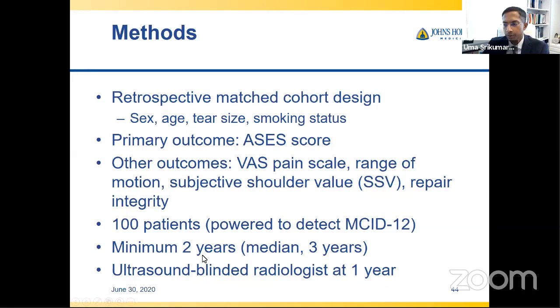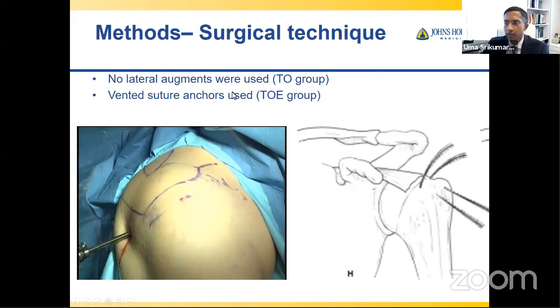And again, minimum 2 years with a median of actually 3 years follow-up, so extended time. So the surgical technique, again, was as previously mentioned, simple transosseous tunnels were used, no lateral augments, with typically 3 sutures or tape suture combinations in each tunnel, compared to the transosseous equivalent anchored group where vented suture anchors were used. So we tried to control for the fact that in a tunnel, the bone marrow is allowed to come up to the tendon bone interface.